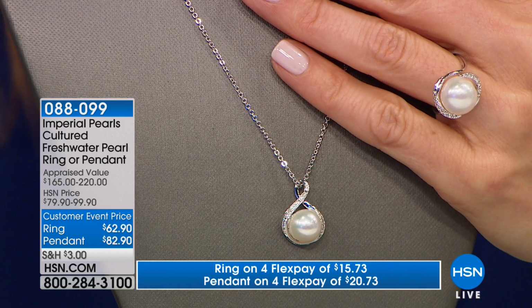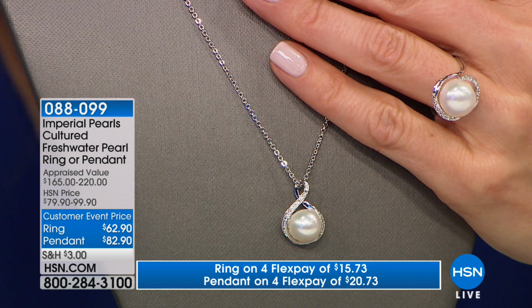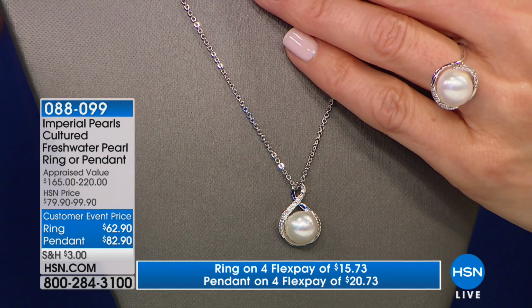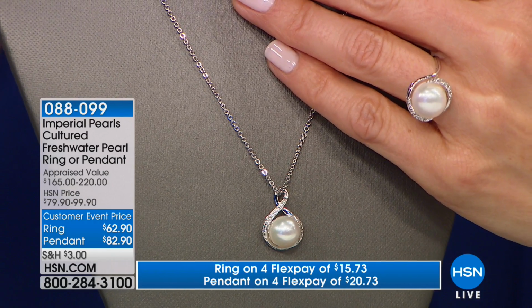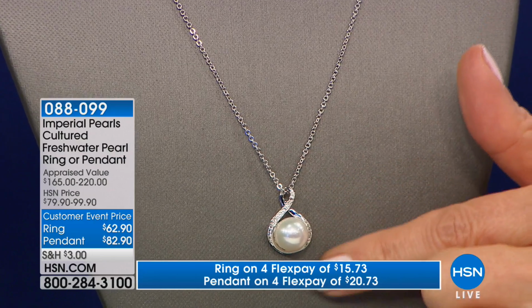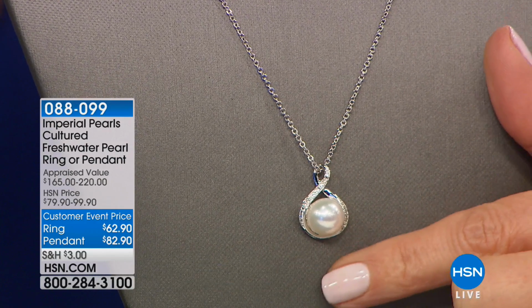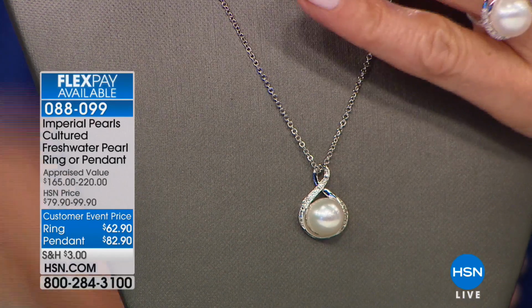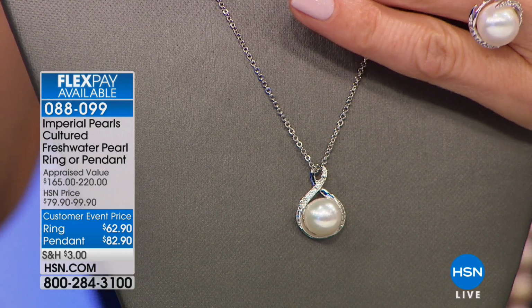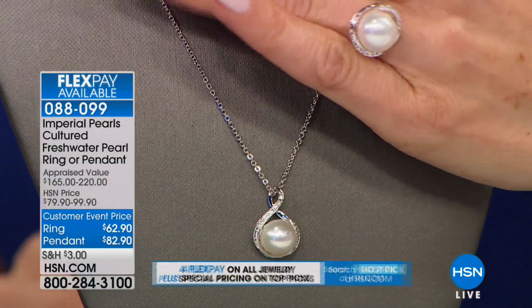The ring, are you ready for this? Lowest price we've ever offered. The ring is here, genuine pearl, genuine white topaz, and solid sterling silver for $62.90. The pendant, also genuine solid sterling silver, genuine white topaz, and a giant button mother of pearl. On average, let me just double check, I believe it's slightly larger in the pendant, a 10 to 11 millimeter pearl, and it's going to be actually even larger in the ring.